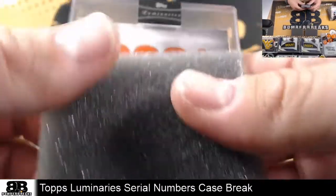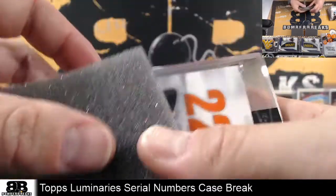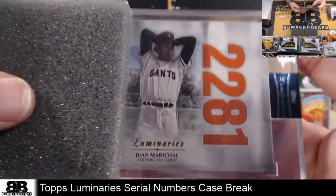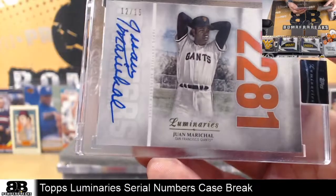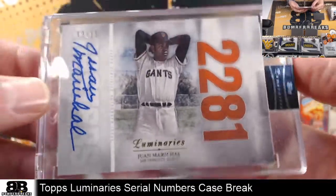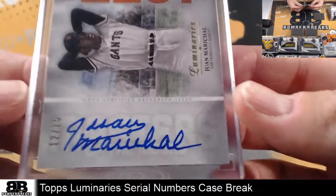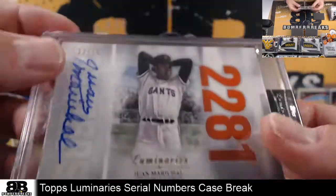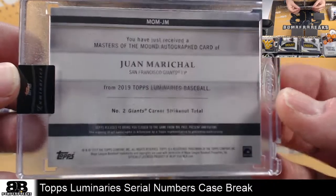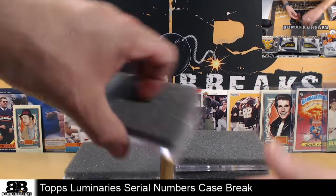All right. 2,281 is our number. And it's a Juan Marichal. Serial number 12 out of 15. Jim, a second number 12, of the great Juan Marichal. Masters of the Mound. Number 2 in the Giants' career strikeout total. Juan Marichal.